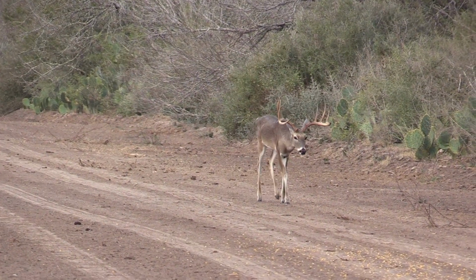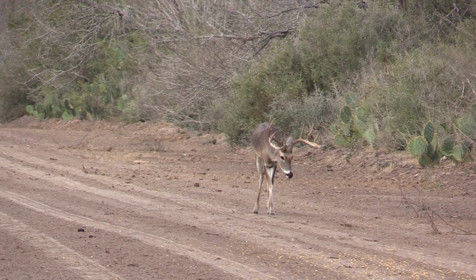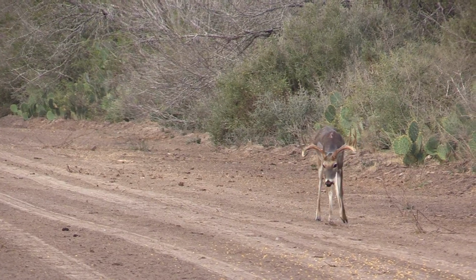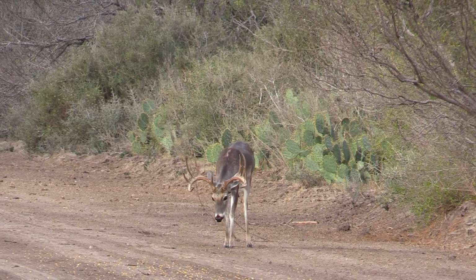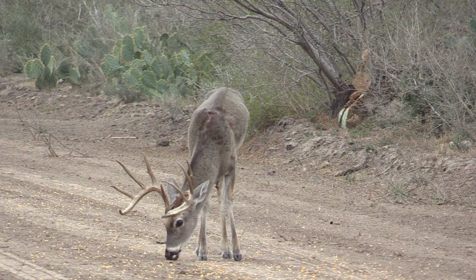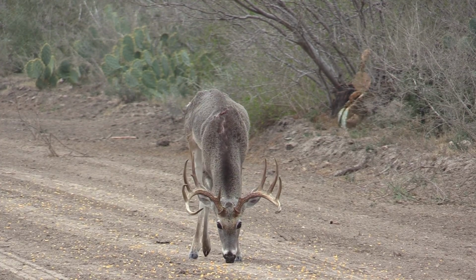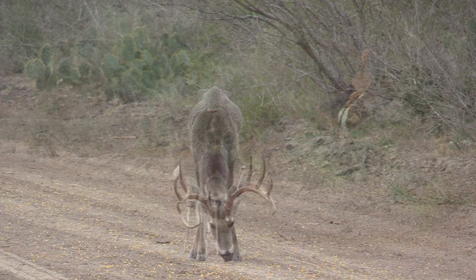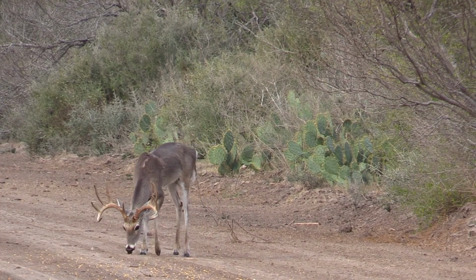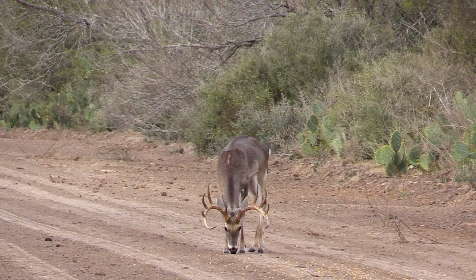This 10-point buck is awesome. If you notice, he's got an injury right down the middle of his back. He might have got stuck in a fence, or he might have been injured in a fight. Nonetheless, he'll be fine. This monster buck is only 3.5 years old. He's young, but these are the kind of deer they want on this ranch. Work a harvesting program to cull out the inferior deer, and your overall deer population will soar to the sky.